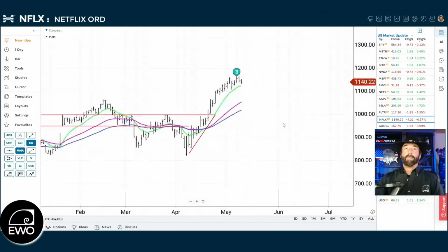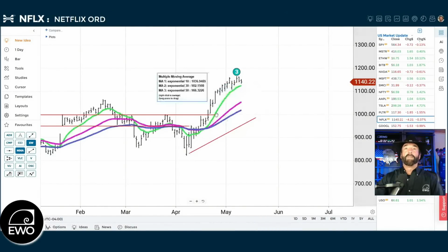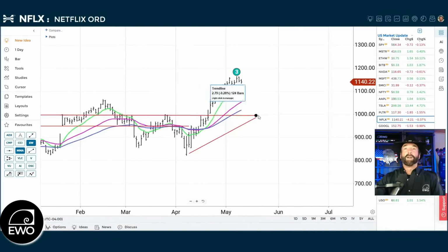You can view that a number of different ways. They're killing it in the streaming space. They're the leader. And then if you are worried about a weakening economy, if you remember back during the COVID days when everybody was staying home, Netflix took off. We've broken above resistance here in the 1,000 level, right through there in that ascending triangle pattern that we had.